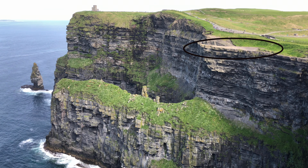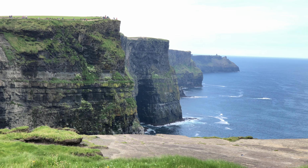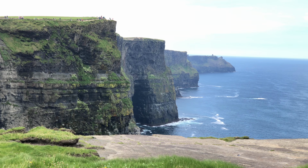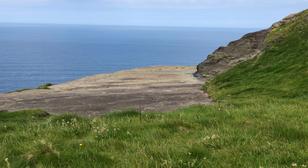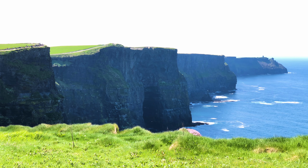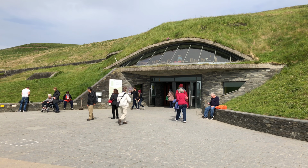It used to be, in the old days, that you could actually walk out on that ledge to get an amazing view looking straight down the cliffs. But because of security and safety measures, they've blocked it off now. You can't go out there anymore. If you've been following our suggestions, you can walk along that south end of the cliff trail and get similar views looking straight down. Overall, you're going to find that the Cliffs of Moher provide a spectacular visitor experience.